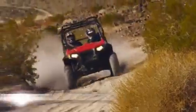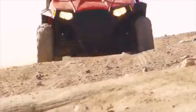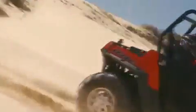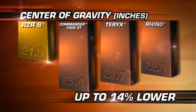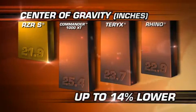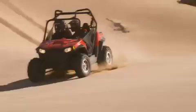Ranger RZR S has an aggressive sport-tuned suspension that leads its class in both suspension travel and ground clearance, and the premium components are purpose-built to stand up to the extreme demands of sport riding. As for agility, nothing can touch the Ranger RZR S. By combining its light weight with a center of gravity that's up to 14% lower than the Pretenders, it corners flatter and responds quicker than anything else in its class.